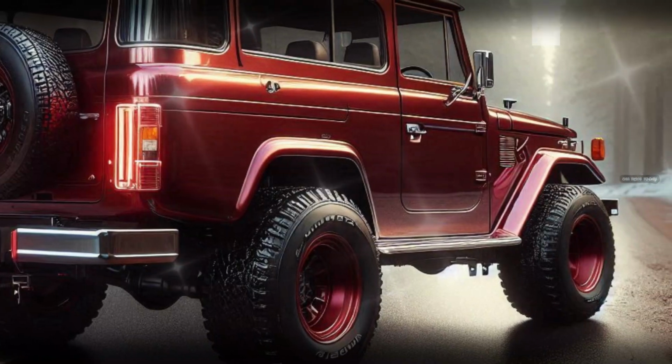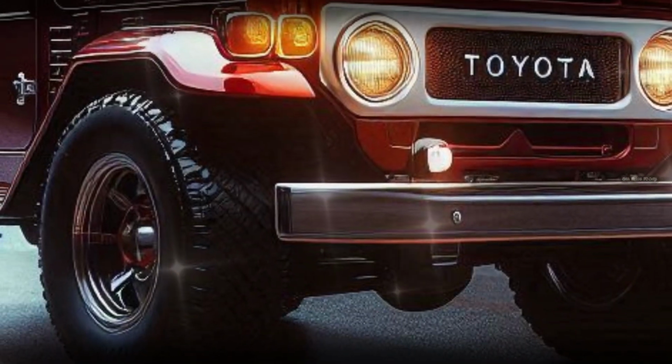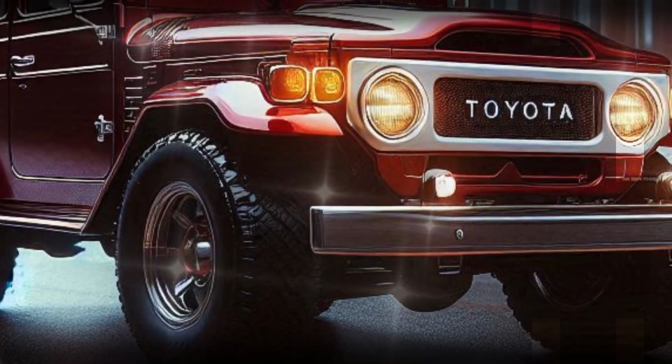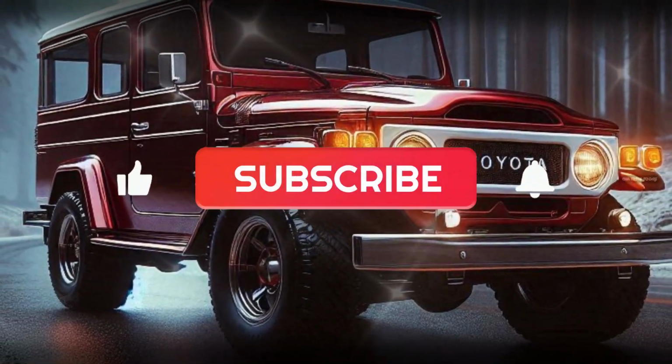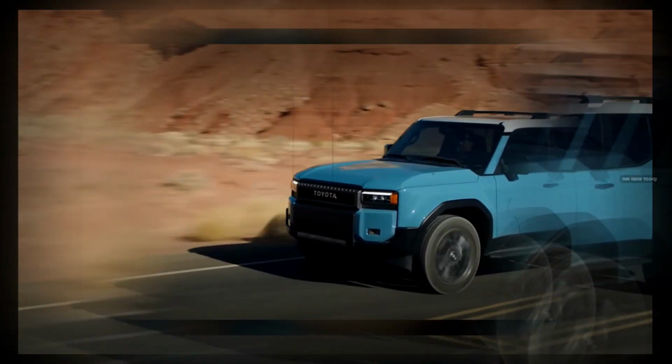Whether exploring mountain trails, desert landscapes, or remote forests, the 2025 FJ40 promises to deliver a memorable journey, staying true to its legacy as a world-class adventure vehicle.